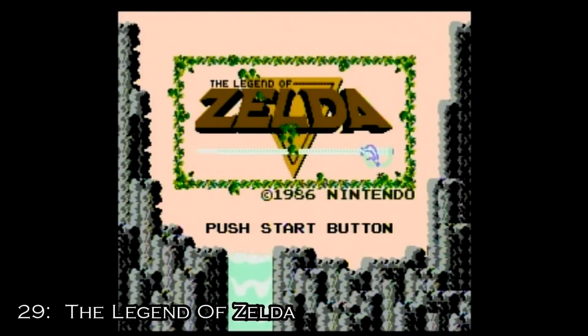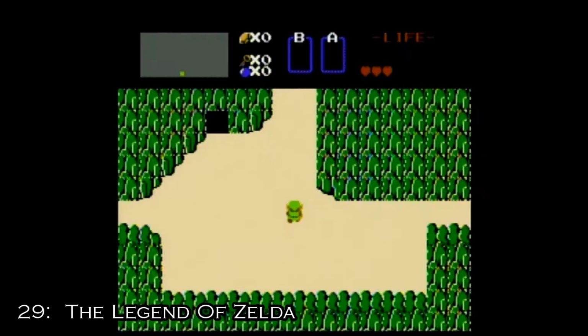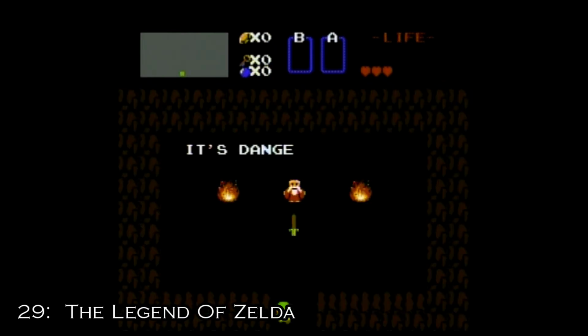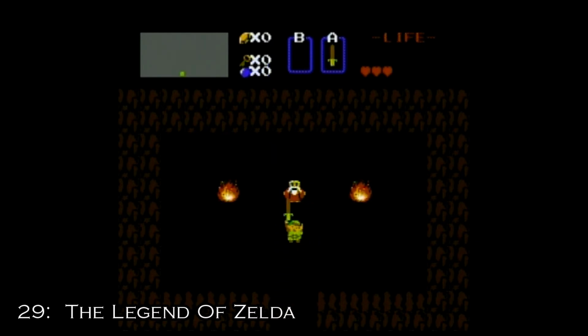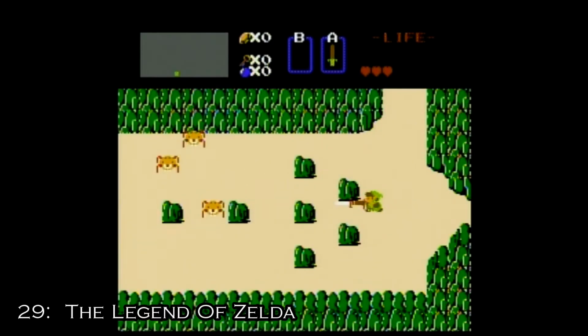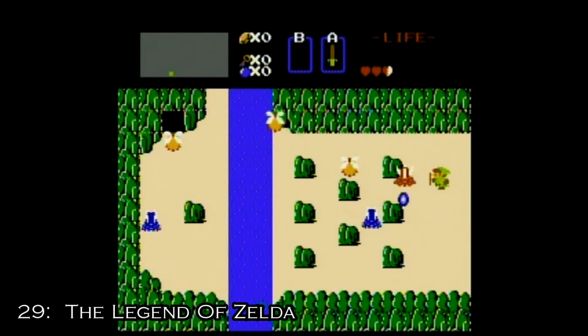Number 29 is The Legend of Zelda. It's one of the greatest RPGs of all time. You control an elf named Link on a quest to recover pieces of the Triforce to defeat the evil pig guy Ganon and save Princess Zelda. I like Zelda. I've never gotten past it, but to be fair, I never put in as many hours as I could have to actually get past the game. It's still a very fun game. It deserves to be on this console as well.